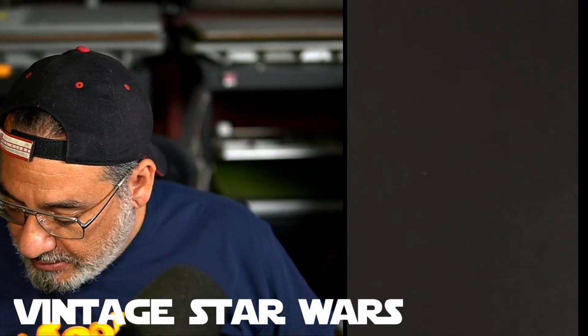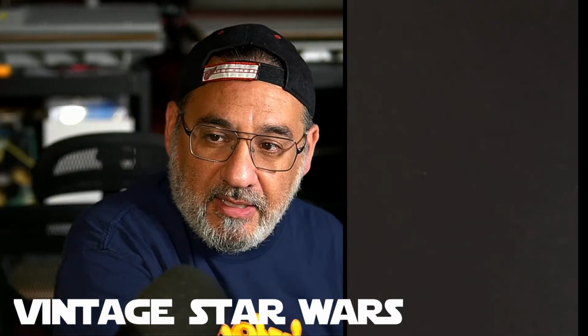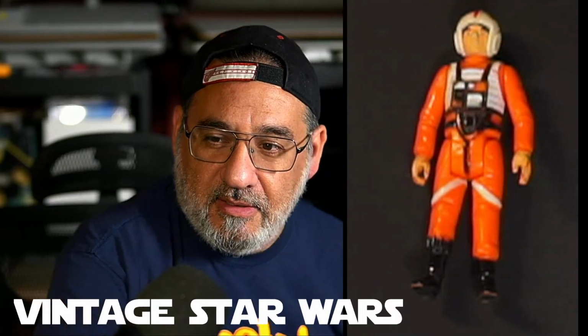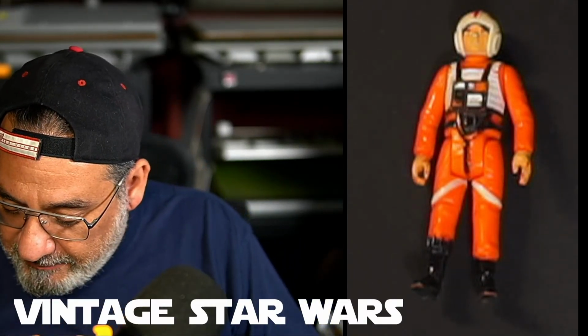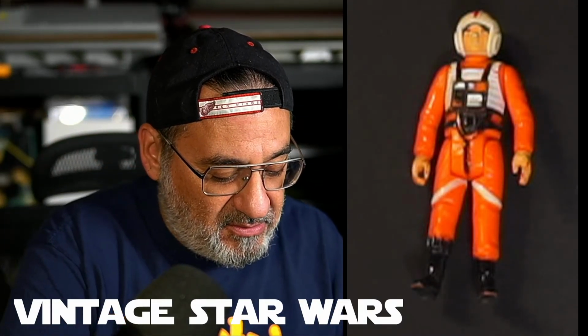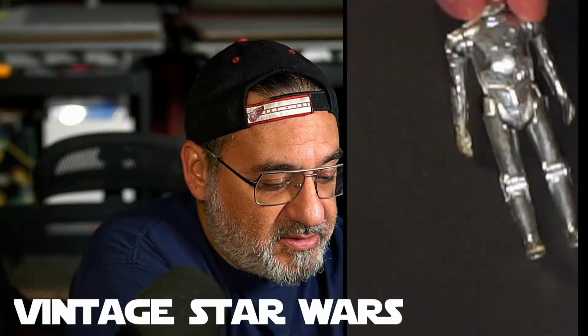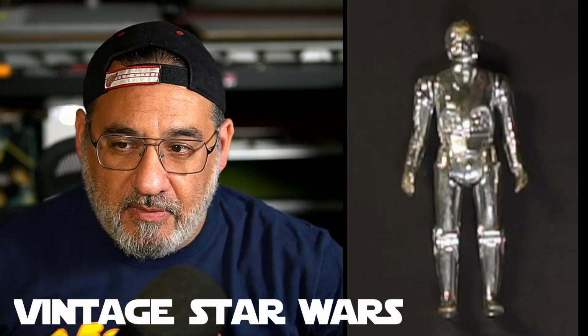And then from the next batch, one of my favorites is the Luke Skywalker X-Wing pilot. Kind of loved that one as a kid. That was pretty cool. And then we also have, from that release, oh, this is actually not in bad shape. The paint's kind of gone, but the legs are not too loose. We have a Death Star droid.